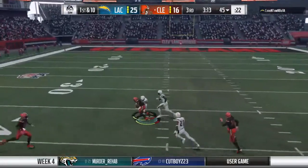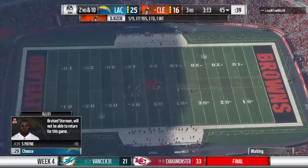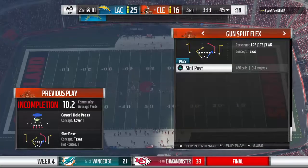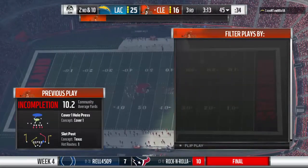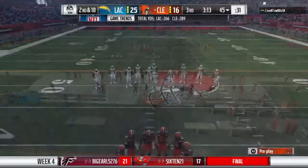Kaiser now. He couldn't quite hold it. Got hit, ball pops out. Incomplete. That's very well timed there defensively because it's not a bad throw, but the collision came at the exact time he was reaching to bring in the football. Really, really well done. Decent offense, just better defense.